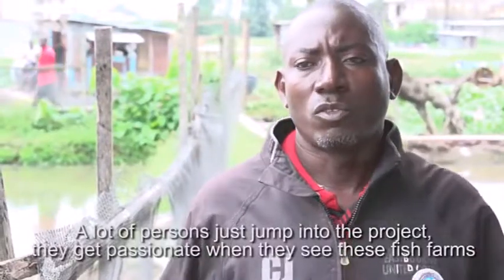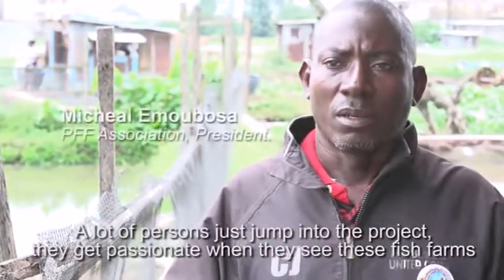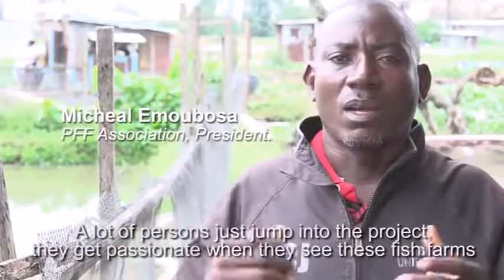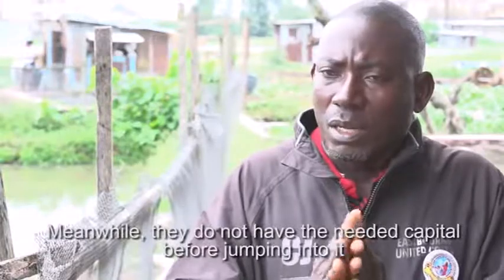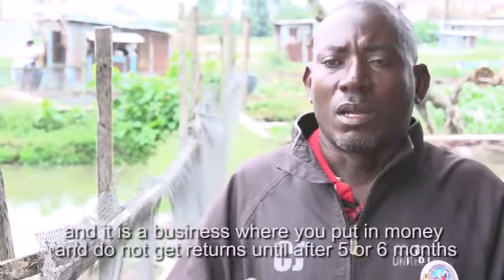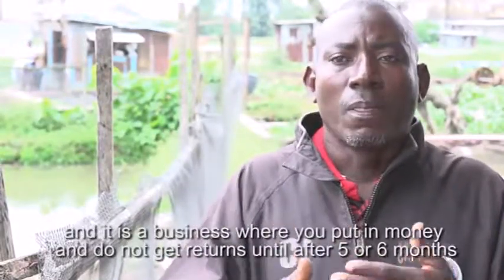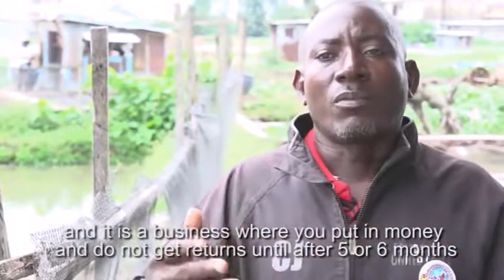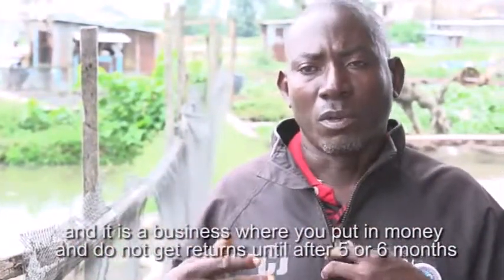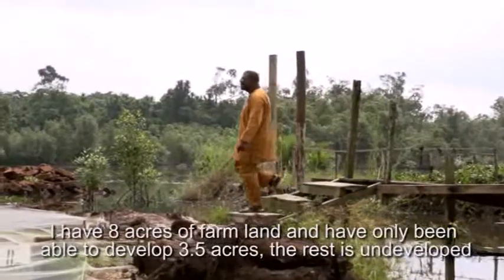Fish farming is a capital-intensive business requiring good working capital to buy fingerlings and feed. A lot of persons just jump into the project. They have passion when they see the place like, fish farming will be good, let me go into it. They don't have the needed capital outlay before they jump into it. And it's such a business that you keep doing, you keep putting money until after 5 or 6 months before you recoup.